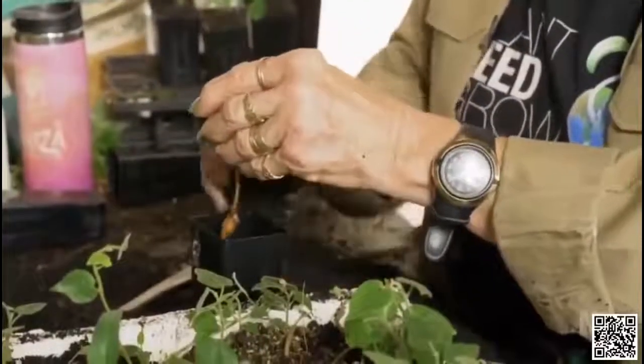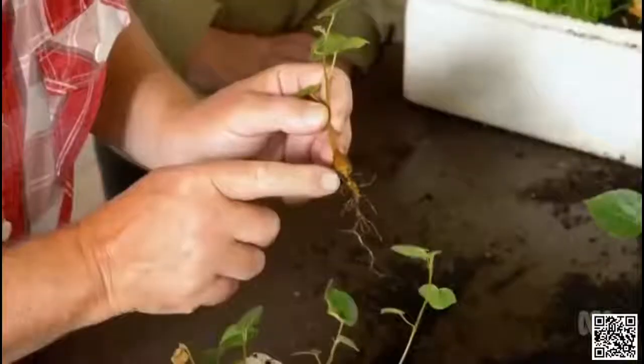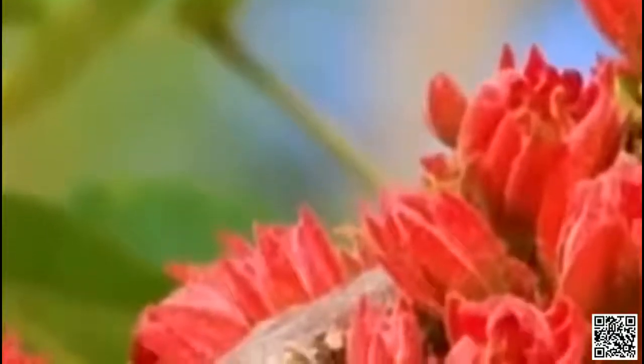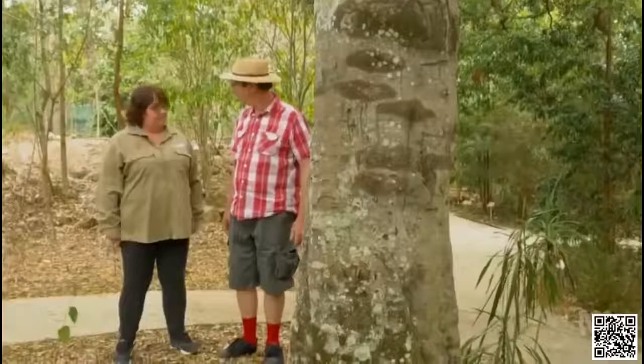This is one of my favourites, the little Currajong, Brachychiton bidwillii. And I just noticed as that went into the pot, they have really chunky stems, don't they? These would make a really good car park tree, lovely. Because they're very narrow, easily trained, and they flower on the stems. Yeah, they're very pretty. This is one of the oldest trees in the sanctuary. It's been here for quite some time.